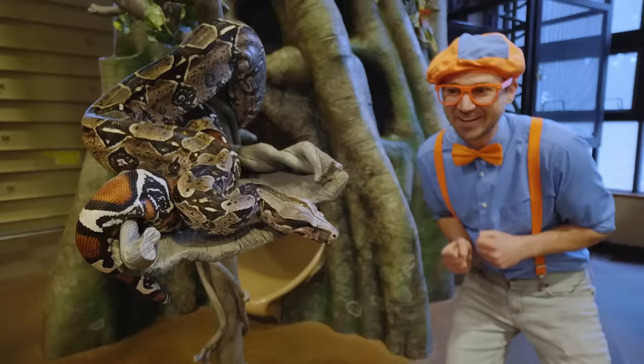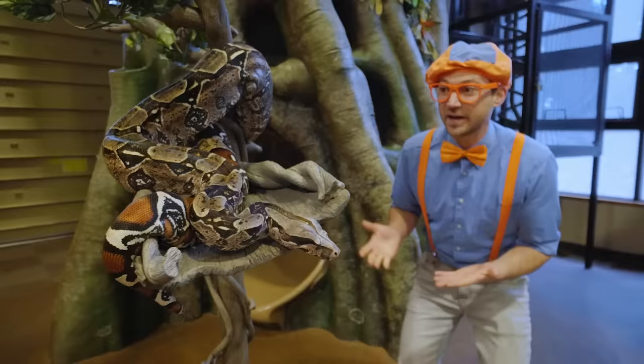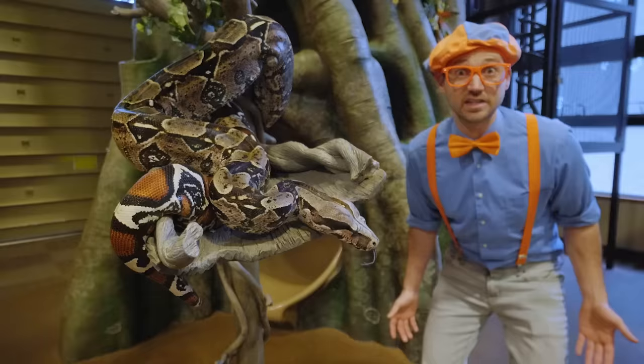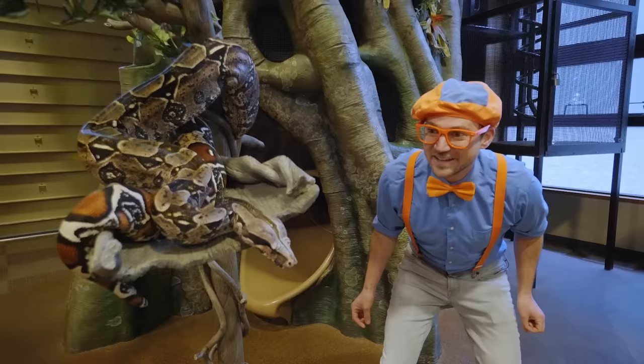Whoa! Hello! Wow! I hope she is having a great day! Whoa, she is so big! Right now, she is about 7 feet tall. Yeah, that's about 2.3 meters long. Wow, but she actually gets a lot bigger. She'll even get bigger than this. Whoa, yeah. She can get about 12 feet tall. That's about 4 meters long. Whoa, that is so cool.